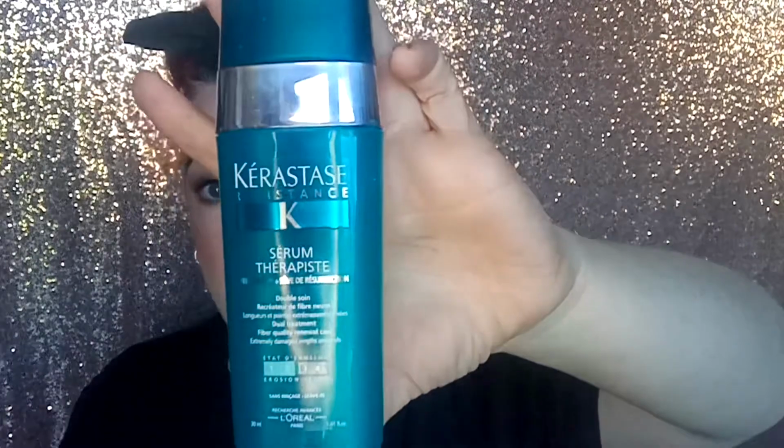I also used up my Kerastase Resistance Serum. This is a dual treatment for fibre quality renewal care, extremely damaged lengths and ends. Now, because I used to straighten my hair back in the day, I used to use this just to keep my ends together, but I also find that it's a really good hydrating serum as well, so I've constantly used it, and I have actually repurchased it because it was really, really good. It's just an excellent serum, and it makes your hair feel really silky and soft.